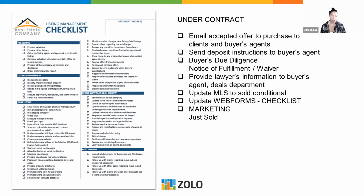Of course, you then need to upload all of your documents to the checklist and web forms. So that's a long list of documents that you may or may not have, right? So if you don't have a waiver, for example, don't worry about that. It's there because if you do have it, there's a spot for you to upload it. But if you don't have it, then you just leave it blank. The deals department will take a look. They'll give you a thumbs up or a thumbs down. And then that's all they need from you.